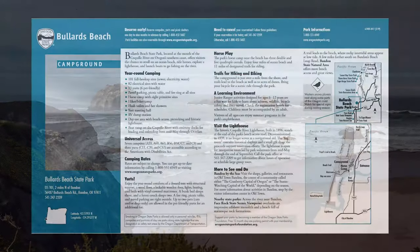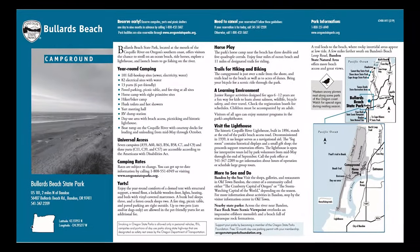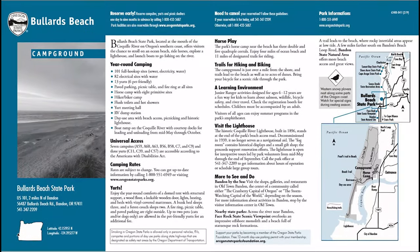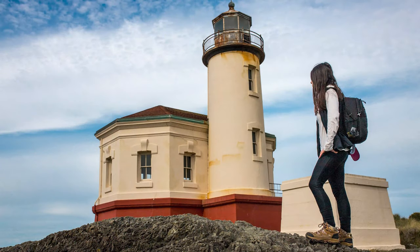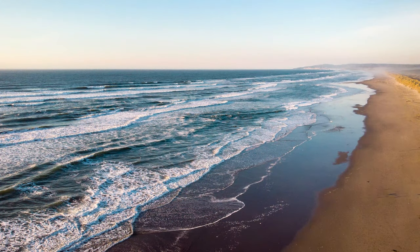But let's take a minute here to talk about Bullards Beach State Park on the southern coast of Oregon. It's an awesome campground with tons of full hookup sites, along with just water and electric sites. Our site number was C22. The beach is just a mile away, and be sure to bring your bike and ride to the lighthouse right inside the park. It was so chill when we visited in mid-October. We basically had everything to ourselves, just like you're about to see.